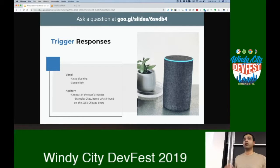And then having a response, so the user knows that the trigger has worked. Whether that be a light, color, or sound, just some sort of event that happens from the device so they know that someone is listening. And then post that, we want to make sure that we're repeating the user's interaction. So if they're asking what happened to the '85 Chicago Bears, we want to make sure that we rephrase that question before we answer it. This way the user has a few seconds to say, wait, stop, that's not what I'm looking for, or to correct their question before we use computing power in the background to figure out what the answer is.